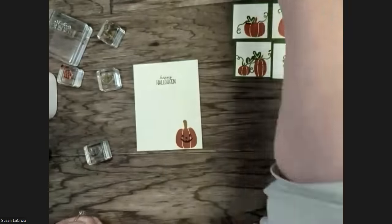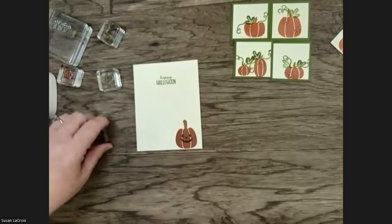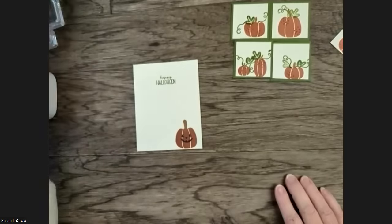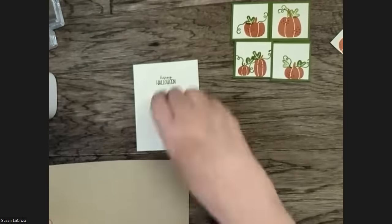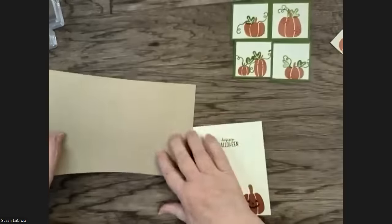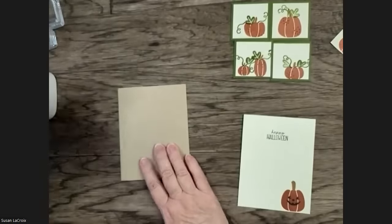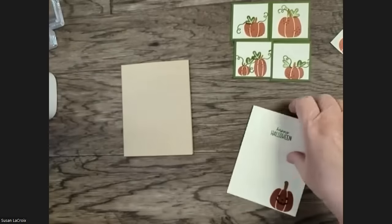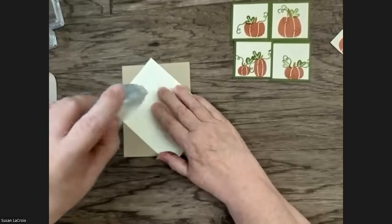All right. So I'm going to get these out of the way because our stamping is now done. Put this away. Get out our card base. And we're going to go ahead and put our inside in. Did you already say, is that crumb cake for the base? It's crumb cake for the base. Yep.